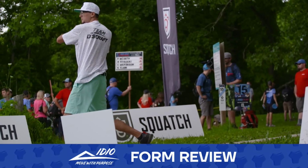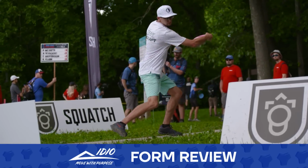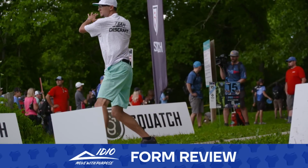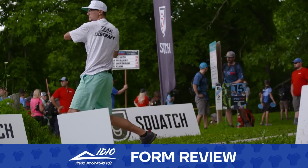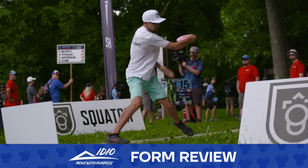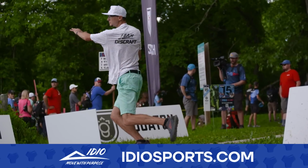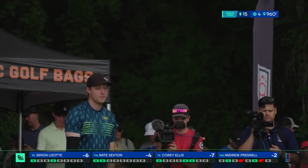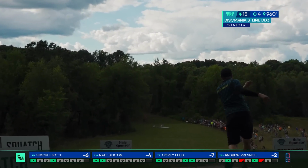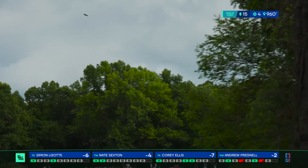Looking at the Idio Move with Purpose form review, the extension he's able to get reaching back, and then the quickness that he can bring the hips and shoulders through, driving from that back leg. He is a very explosive thrower. I think those are some of the reasons why, as you see him just connecting with this. Look at the follow through that comes around here. I think the exaggerated follow through is just key for Corey. I think that really is what a lot of his power is driven with. He's also got really big hands. He's able to get his hands around the disc, if you know what I mean. Create a ton of spin and velocity.